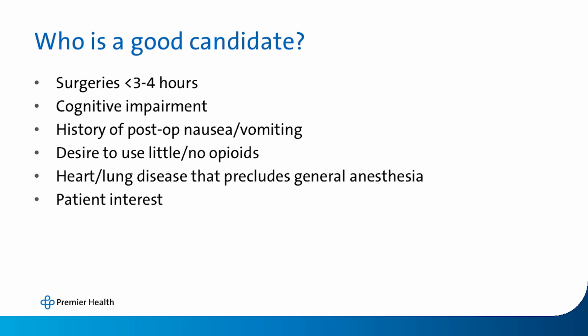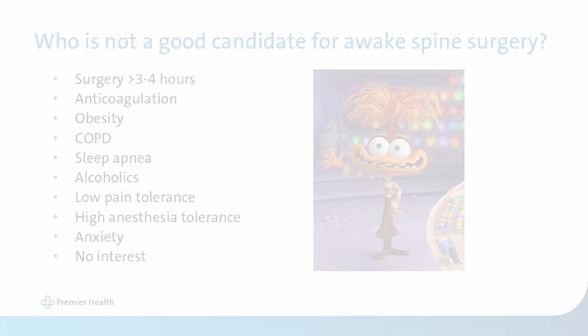And then lastly, patient interest. A patient has to want to participate in this, and we'll talk more about why they would not want to.